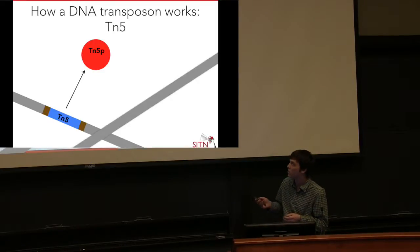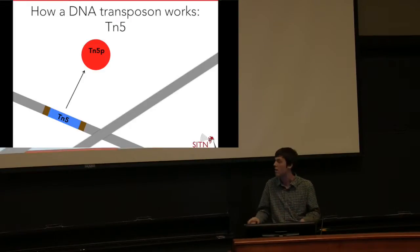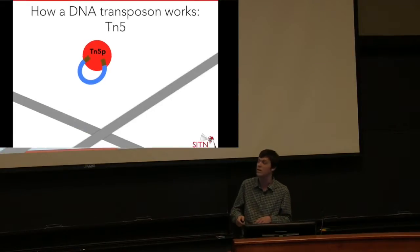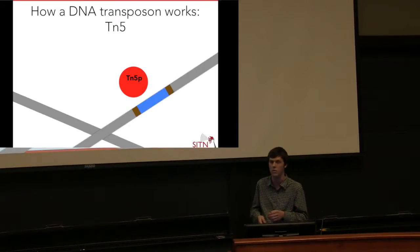What TN5P will do is locate these brown edges of TN5, cut it out of the genome and pick it up like a little handbag. The genome will be repaired there, and TN5P will go cruise to somewhere else in the genome. It could be nearby, it could be a whole other chromosome. It's going to make a little incision, and it's going to unfurl that transposon into a different place in the genome.